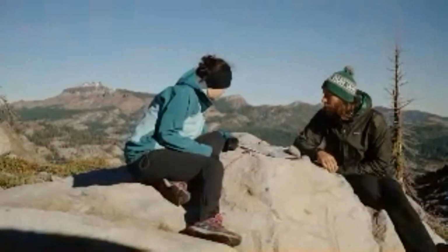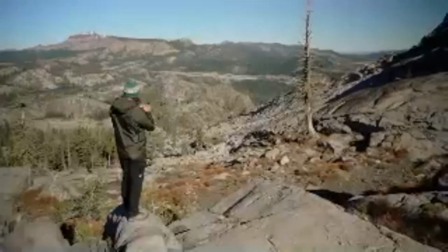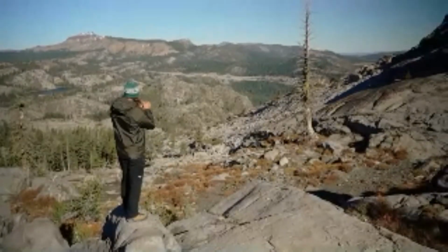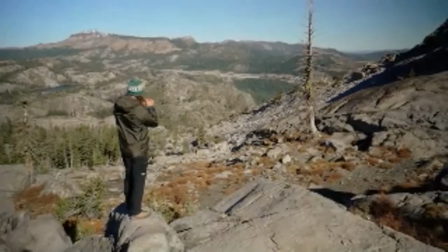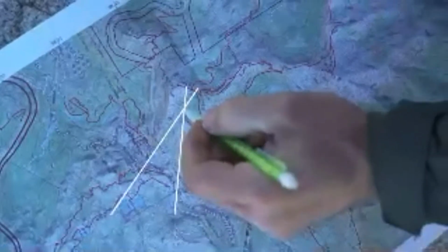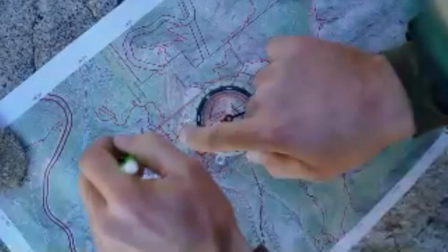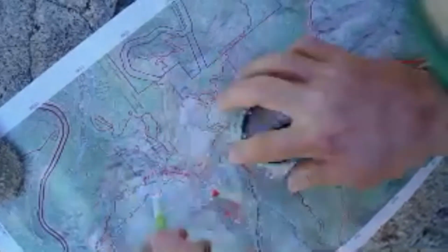If you want to find your exact position, you use a process called triangulation. All you have to do is take another bearing, but with a different object that's at least 60 degrees away from the first. Where the two lines intersect is your position. If you take a third bearing, you'll end up with a little triangle, and the smaller the triangle, the more accurate the reading.